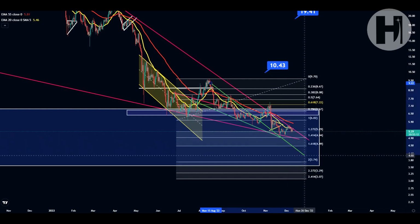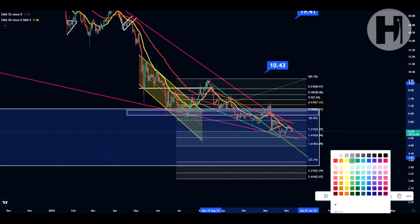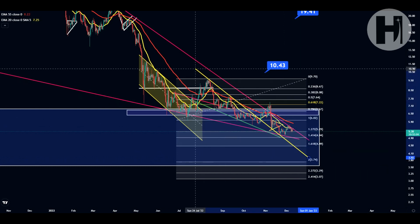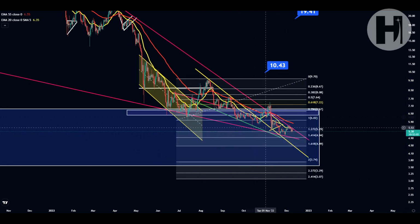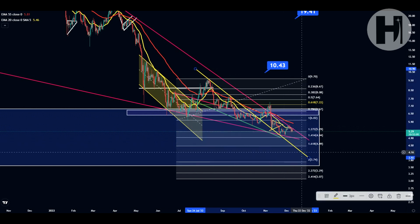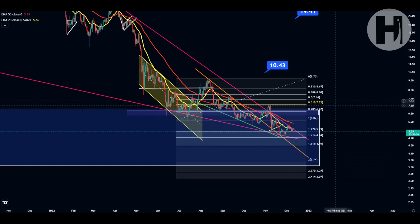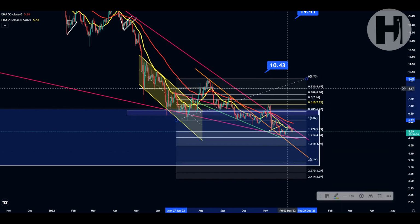If I take that trend line, and let me actually change the color because green isn't looking very good there. Yellow, right? Let's make it yellow. So that trend line right there, as you can see, that yellow trend line, actually, let's make it orange. I don't like yellow. It's not very visible. There we go. Orange is a little bit better.